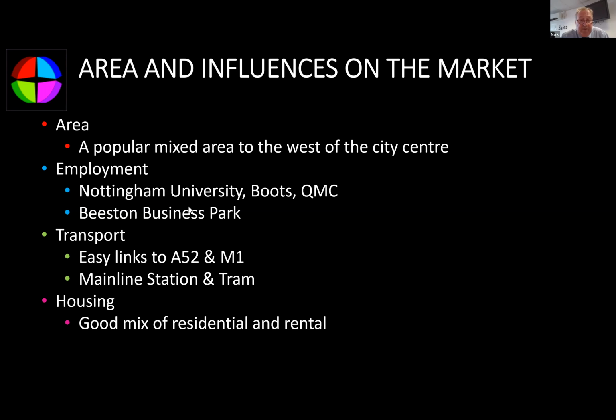Generally it is a fantastic city in the centre of the country. Beeston is a very well supplied part of town, part of Nottingham as well, with brilliant links via the A52 to the M1. We've got a mainline railway station here as well, and significantly a big improvement to the area in terms of transport was the arrival of the tram a few years ago. It's had a big impact on the immediate area in terms of bringing new people to the area, but also in bringing business to the area too.